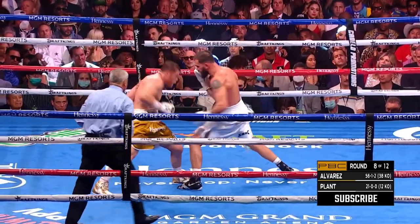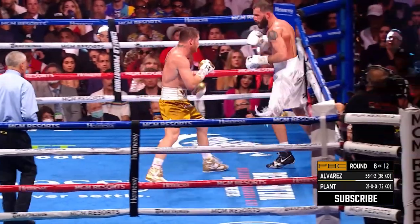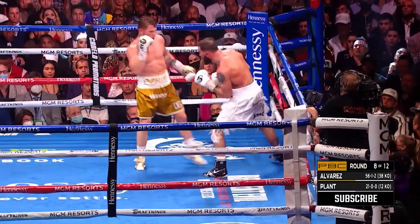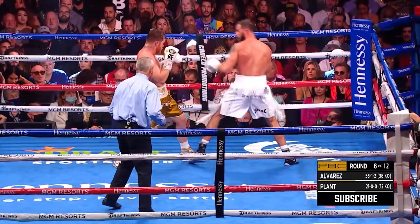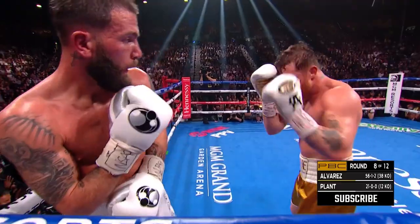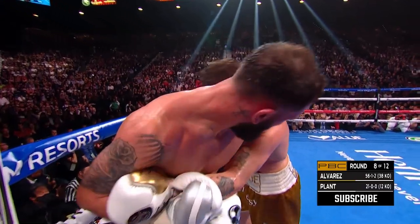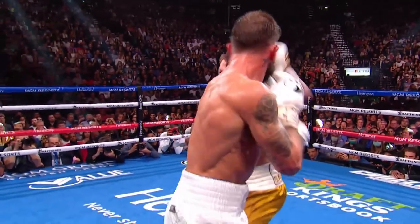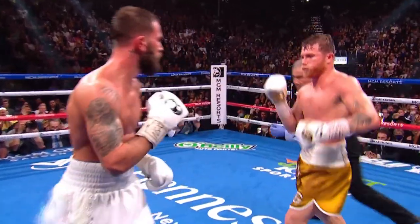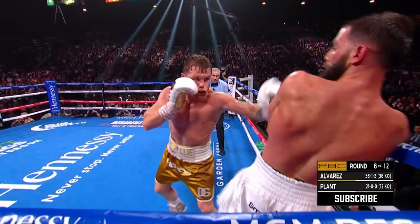Seconds left here in round number eight. There's a left hook to the... Alvarez continues to try to find... The Super Middleweight Championship is on the line. Big left hook up, still a Plant throwing a combination. Alvarez, a big left hook upstairs. Plant fighting a smart fight. I don't know though. Left hook to the body by the Mexican. Big left. Heavy crowd support of Canelo.